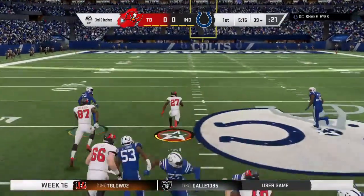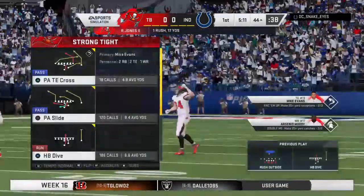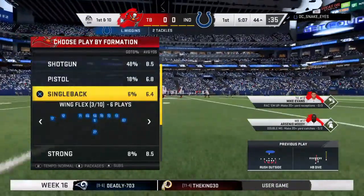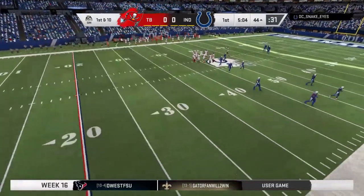Here's Ronald Jones, first carry for the USC man. And he'll work it across midfield inside the 45. 17 yards on the play and a Buccaneer first down. And there we see an early burst that makes him one of the leading rushers in the league.